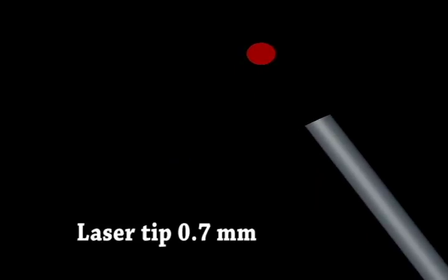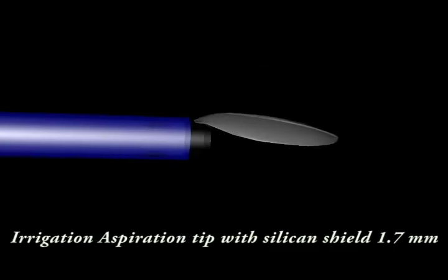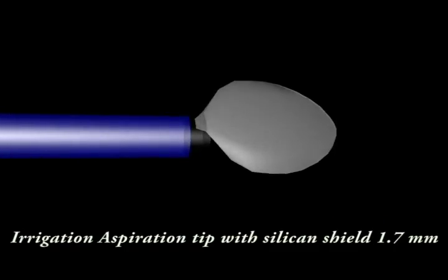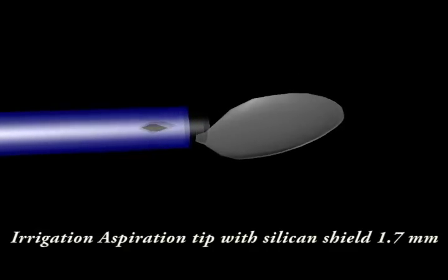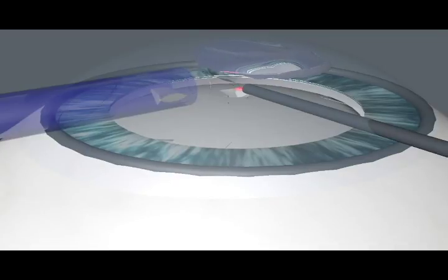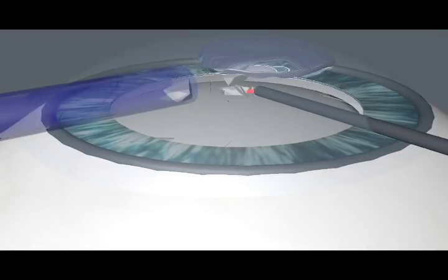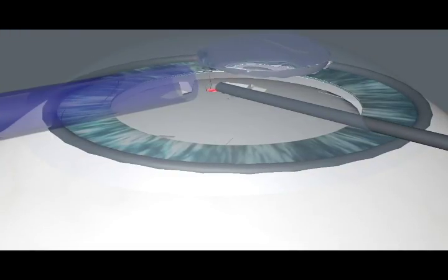The laser tip is 0.7 mm in diameter and is inserted into the eye through a paracentesis of 0.8 mm, held with the dominant hand. The irrigation aspiration tip is 1.7 mm in diameter and has a special silicone shield. This shield provides additional protection of the endothelium in three ways. It preserves the viscoelastic material from quick aspiration. It protects the cornea from the reflected acoustic wave. And it prevents small lens fragments from touching the endothelium.